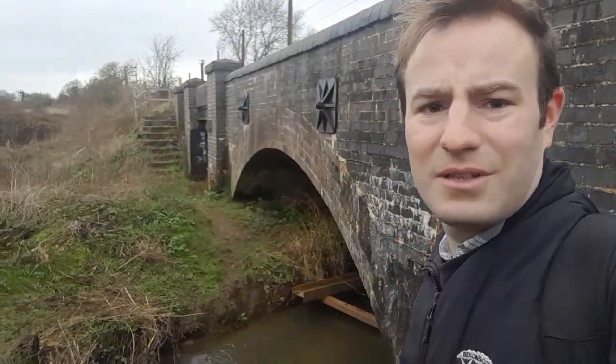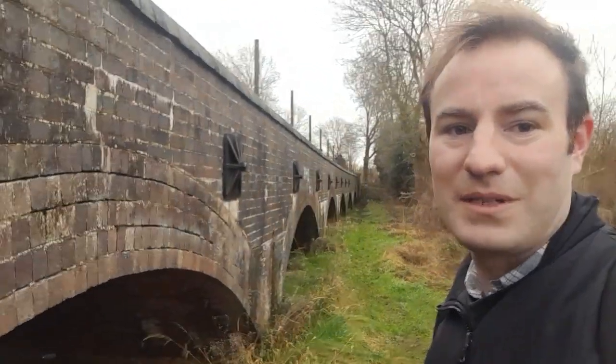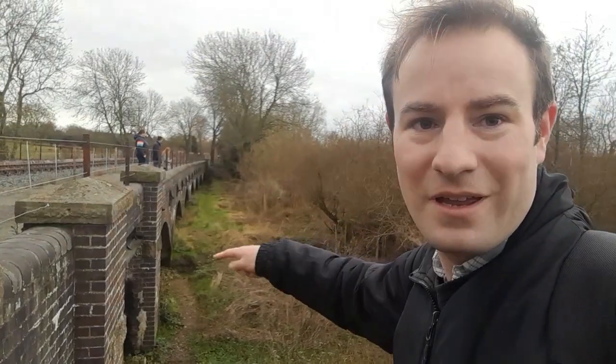I'm not jumping across that. So I wanted to go up those steps. So I'm going to have to go back there to get back to the railway station. So I had to come back, run over the viaduct. I'm now on this side. That's why I couldn't quite jump across.